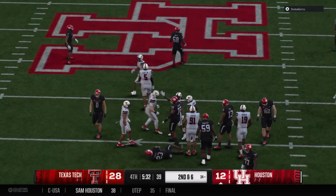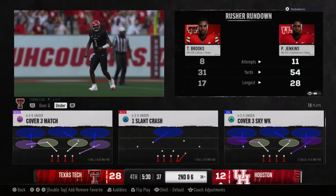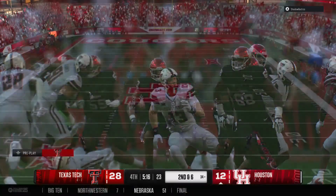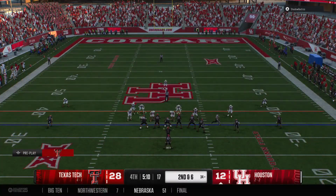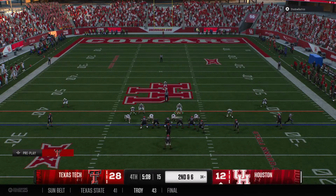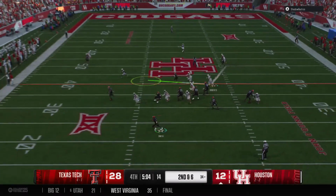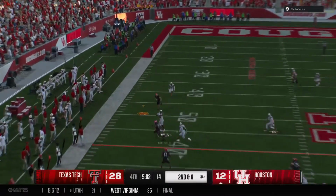Stopped after a pickup of 4. Good run to get it out to the 34. It's just simple. Simple 1st down run, showing your physicality, setting your offense up in a good spot. Solid pickup of 4 on 1st down. It's 2nd and 6. The sweet feet buy a little time.